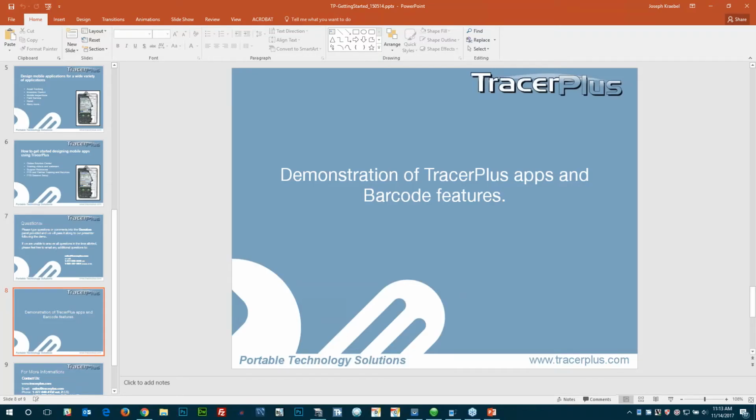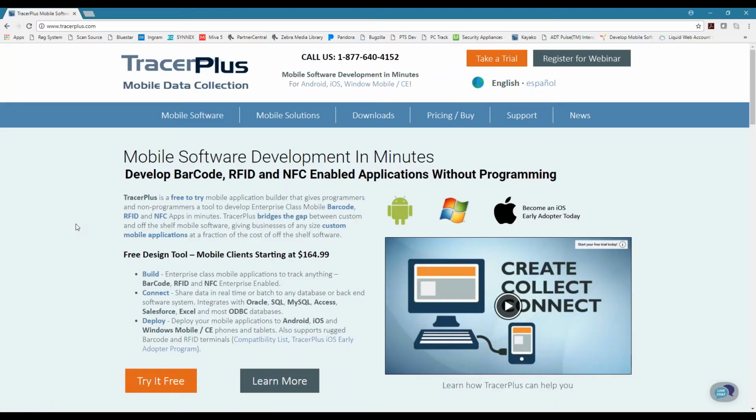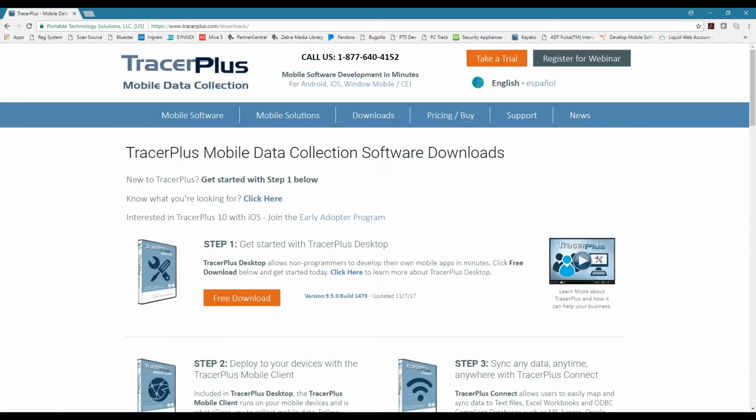All right, before we get started here, I do want to mention that everything I'm going to show today, ranging from the software down to the mobile applications, is available for free trial or free download by going to TracerPlus.com and clicking Take a Trial. Here you'll be able to download some of the tools that I'm using today.